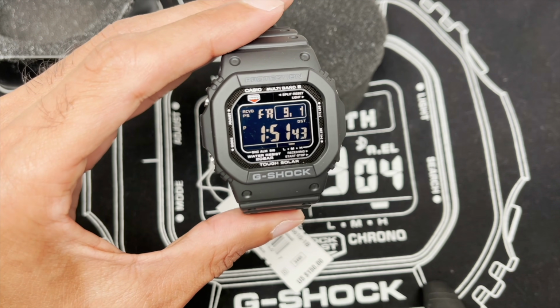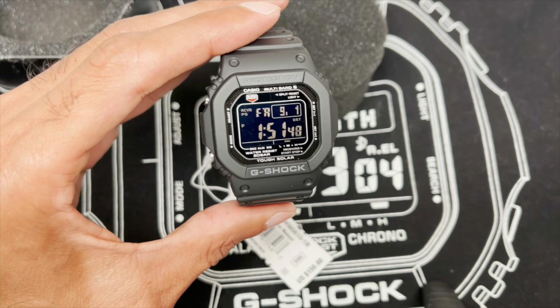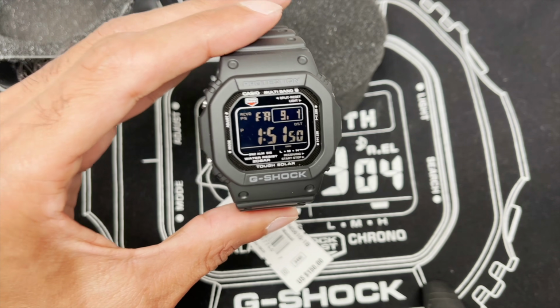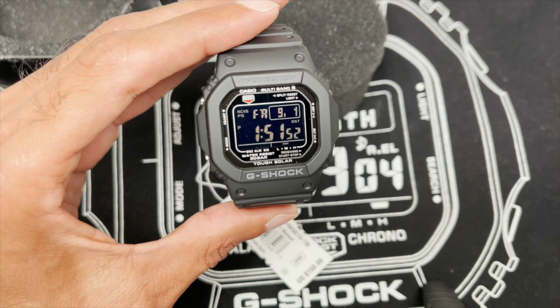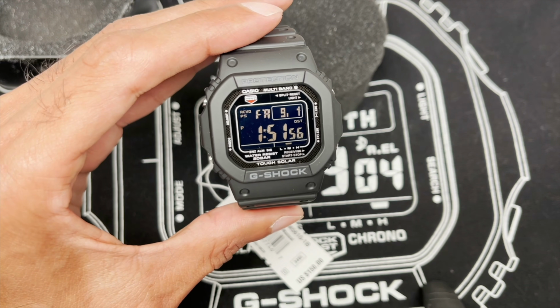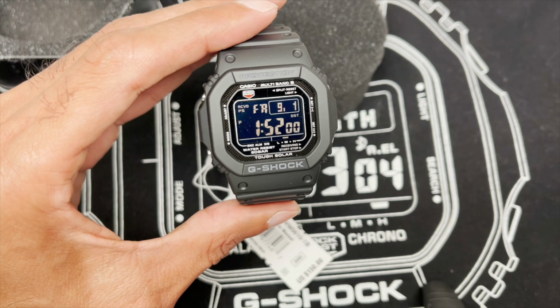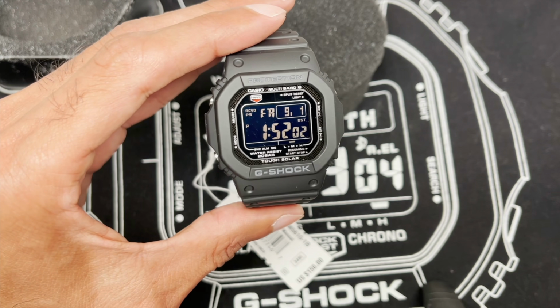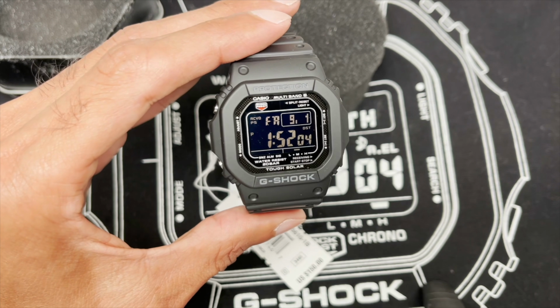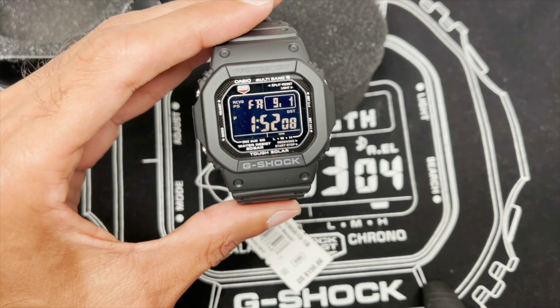Also, this is a multi-band 6 atomic timekeeping watch, so that means that you don't have to set the time. It automatically sets the time for you every night with one of these 6 atomic towers around the world. So pretty much set this by a window or sit it on your dresser, and it automatically sets itself based on the location that you're in every single night. Now that's pretty much a set-and-forget kind of deal.